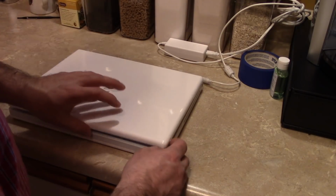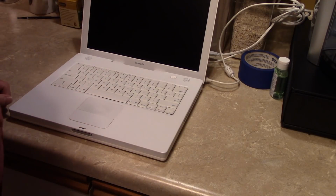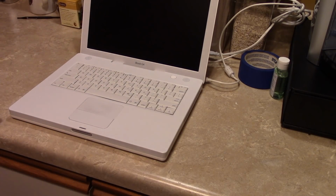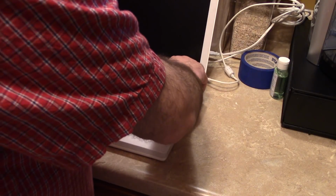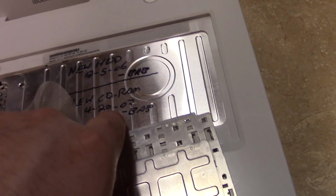So this G4 was used by somebody who kept it on her desk all the time. It never traveled. I don't think it ever left her office. This laptop has had some work done to it over the years. As an Apple certified technician as far back as 2007, I did all the repairs to it early on in my career. If I lift the keyboard on this, back in those days I used to actually write down what I did and when, and we'll take a look. So this one here, I did a hard drive on December 5th of '06 and a CD-ROM drive on April 20th of '07.